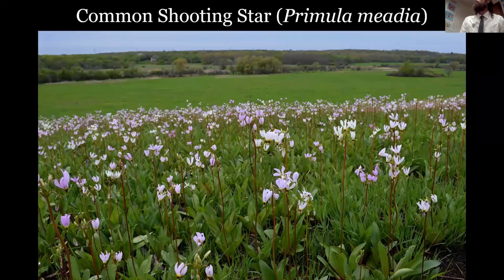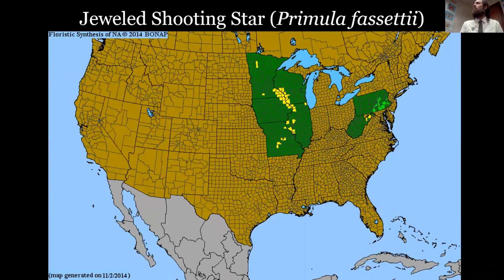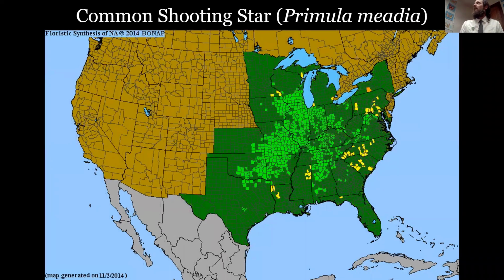So 3 different kinds of shooting stars in Illinois. You can see Frenchii range there. Again, we thought for a long time it was only Southern Illinois, and it was found in adjacent states. Well, not Tennessee, I mentioned earlier, but Indiana is the one, and even Arkansas. And here's the jeweled shooting star. It's really just a few counties in the western part of Illinois and up north. And then the common shooting star, almost every county in Illinois.